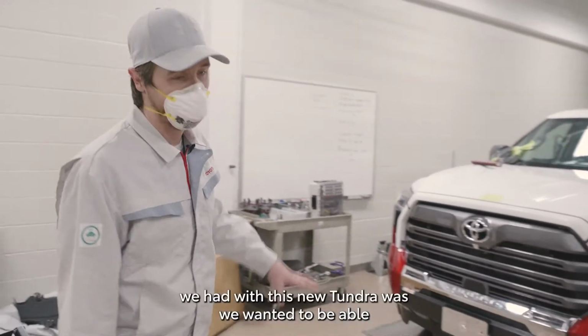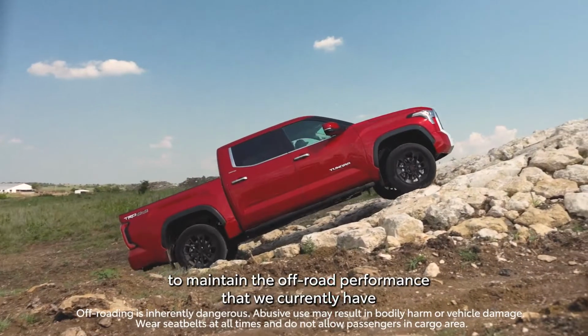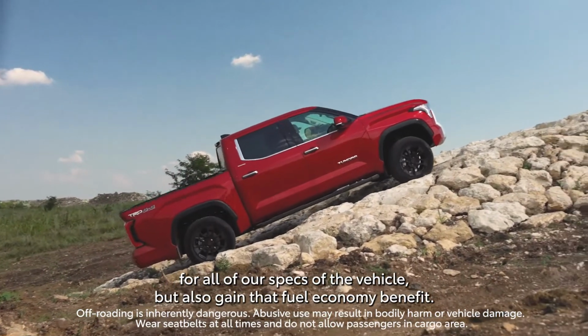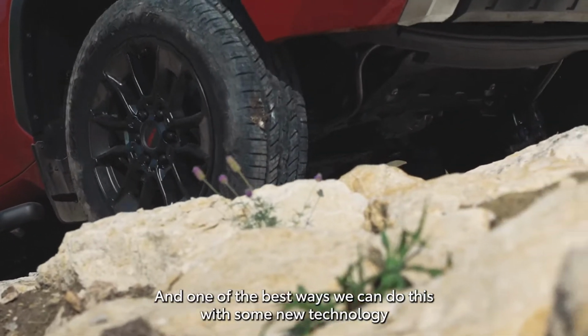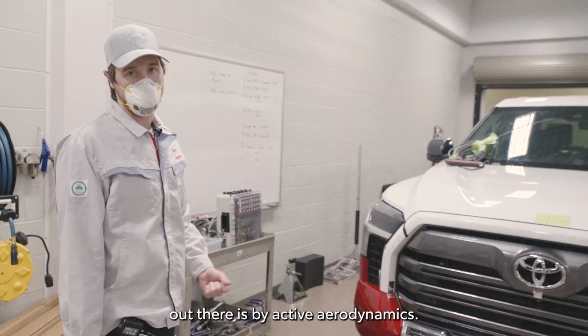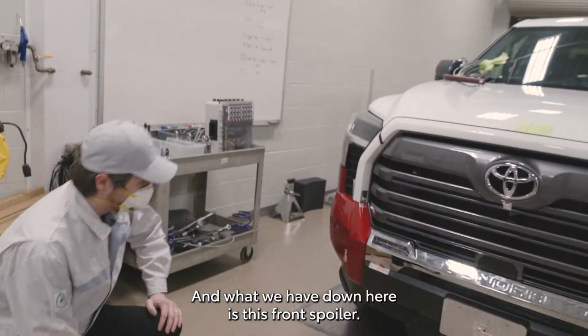So one of the key challenges we had with this new Tundra was we wanted to be able to maintain the off-road performance that we currently have for all of our specs of the vehicle, but also gain that fuel economy benefit. And one of the best ways we can do that, with some new technology out there, is active aerodynamics. And what we have down here is this front spoiler.